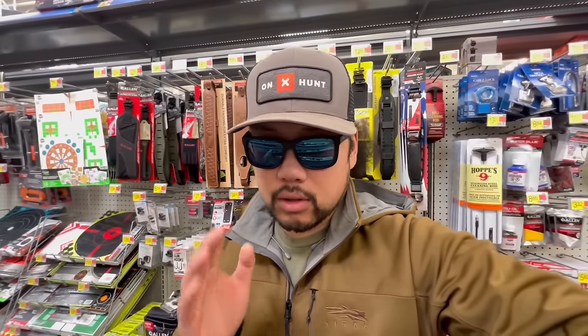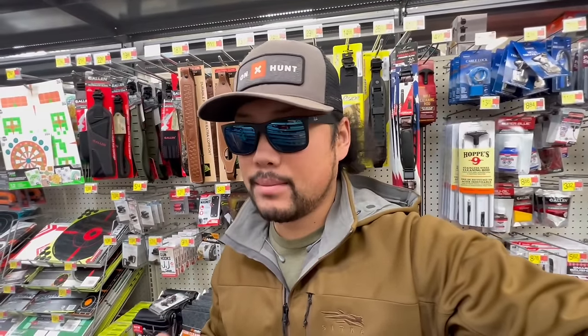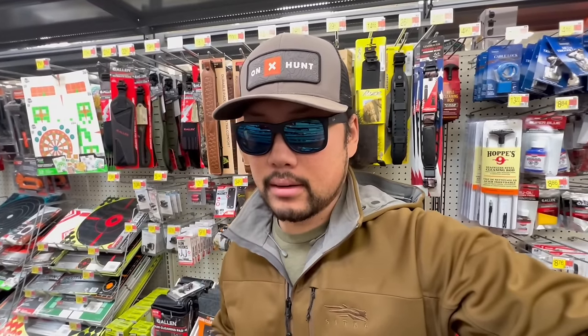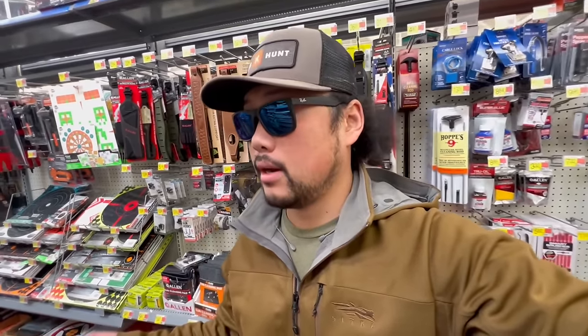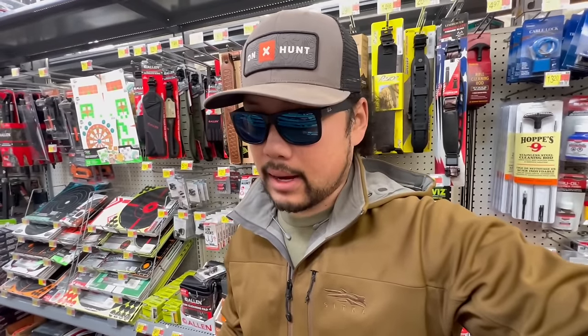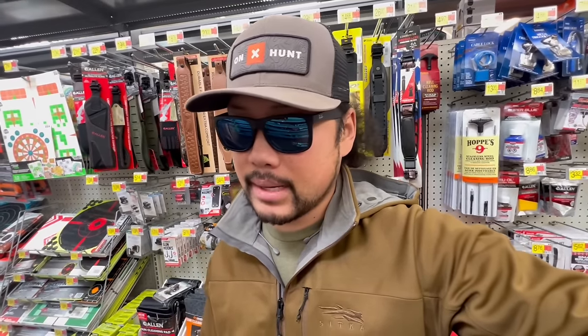Okay, so after looking at all of the options that they have here at Walmart, I think I have come to a decision. Number one, I'm probably gonna be buying the most expensive one here. It's about $200. And it's the one that has the fastest FPS. That's kind of what I was looking for. I'm not a big air rifle guy, so I don't know exactly the ins and outs of everything, but I was just looking for the fastest FPS, and it so happened to be the most expensive one. So I'm thinking that's probably my best bet.